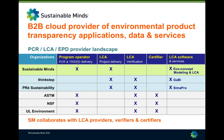And by the way, that's why we named the company Sustainable Minds, which might seem to be an odd name for a software company, but you have to get people to think the same way before you can get them to act the same way, which is why we named the company Sustainable Minds.